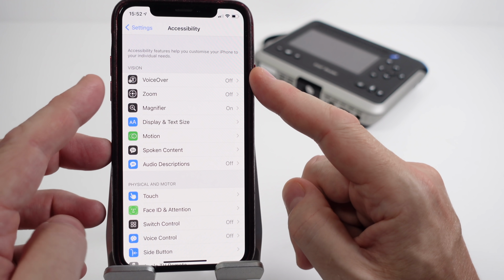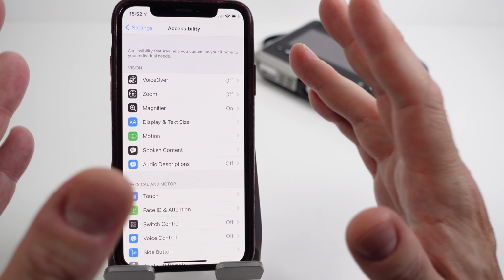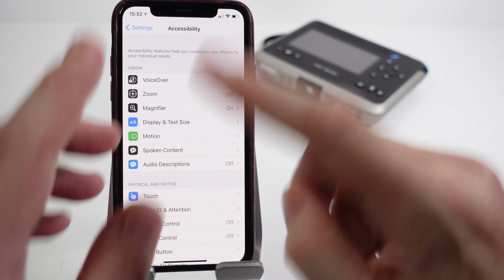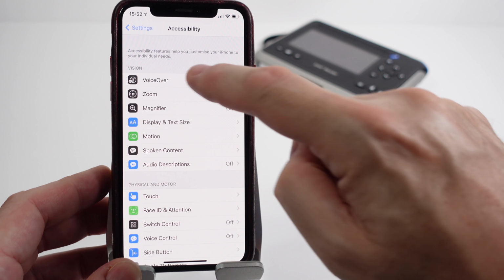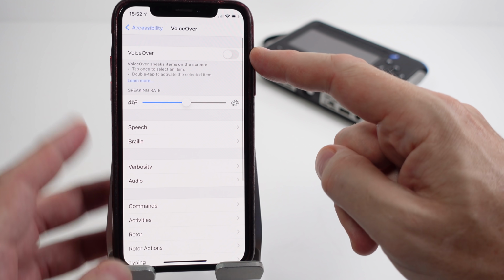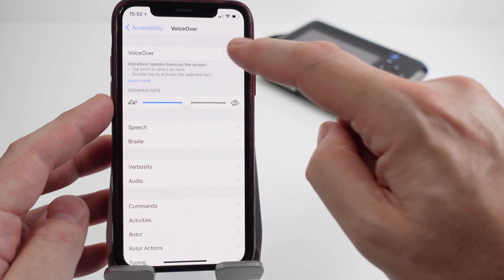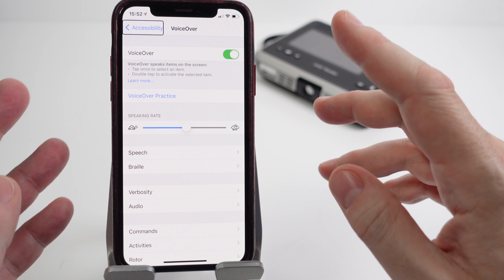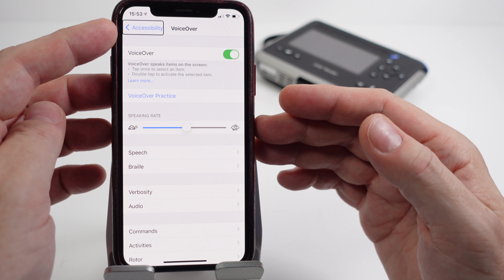Now, if you turn this on, your phone will act completely differently and it will be quite awkward to use if you're not familiar with it. But I've had a bit of a play around. I think I can work my way back to this menu again afterwards. So I'll just show you. So there's voiceover. We can access various other things in here, but we're just going to keep it basic. We're going to turn it on at the top. Voiceover on. Settings. Now, immediately it's telling me what that button is there.